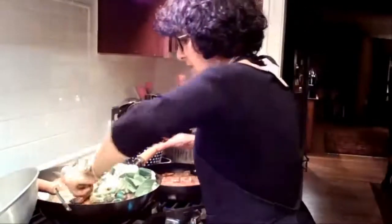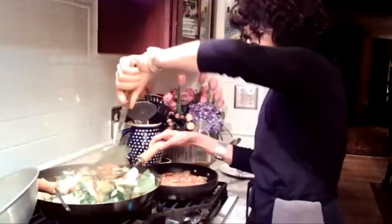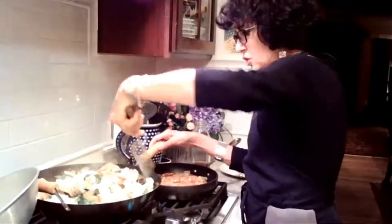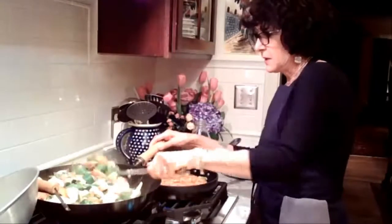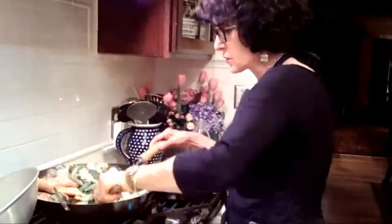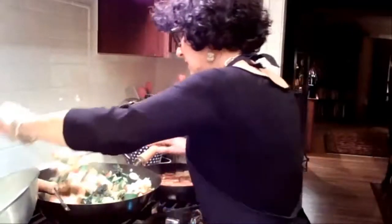And this is just about done. If I cook it anymore, you know what'll happen? It'll start blanching. I've got to give it enough heat for enough time to thicken the cornstarch. I'm going to lower the heat a little bit.